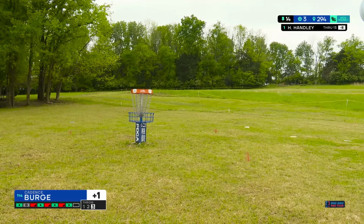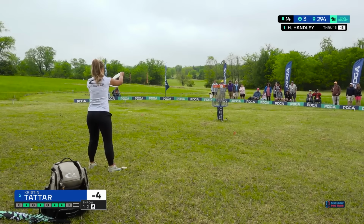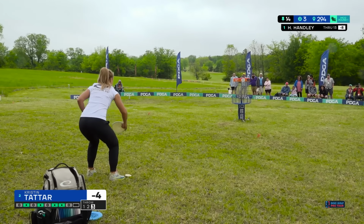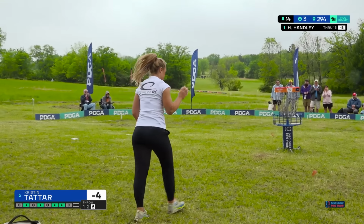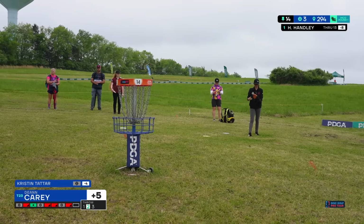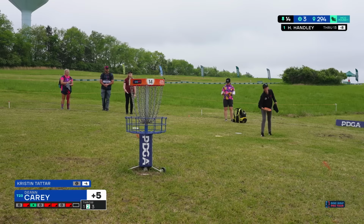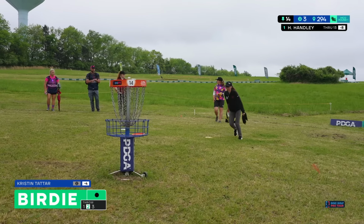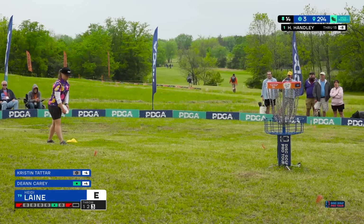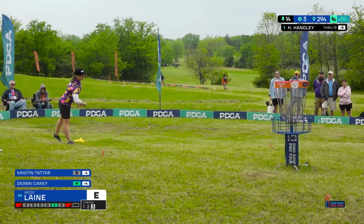You can see the wind starting to pick up a little bit. It was very prevalent on this green. It's just in the wide open. What a great scramble from Kristin. Only six people were able to scramble from off the fairway on this hole. Yeah, that makes sense. It is very dense. And Deann with a birdie. One of only four on the day. Jenny Karpinen, Natalie Ryan, and Chantel Budinski, the only other birdies.